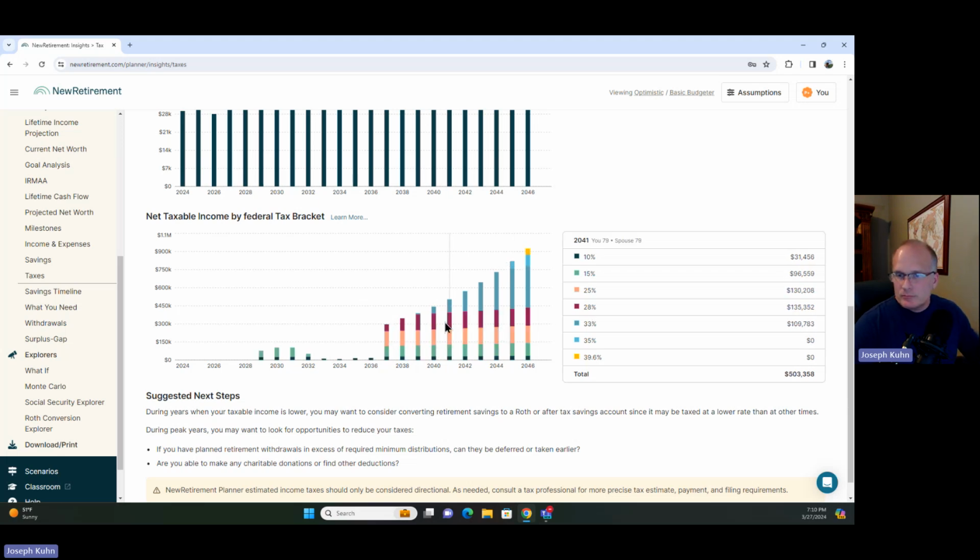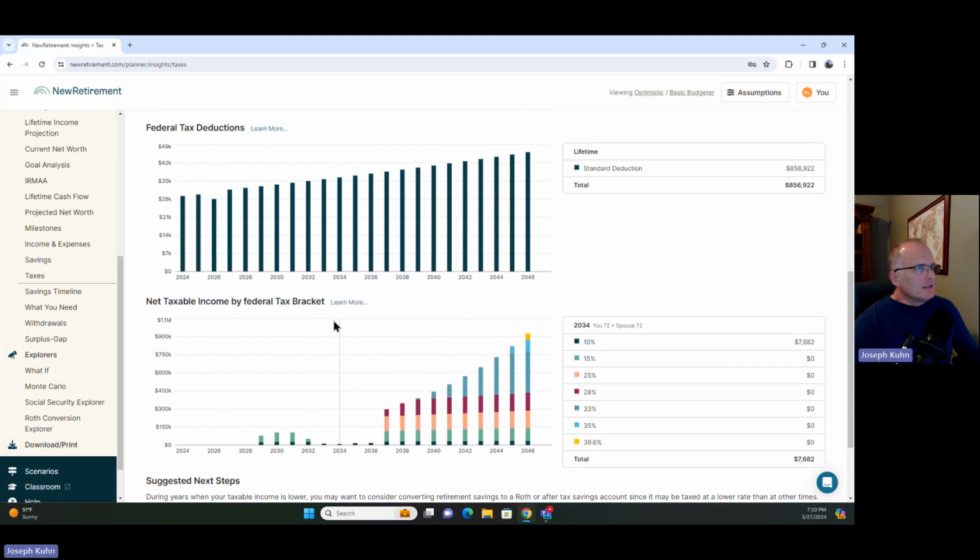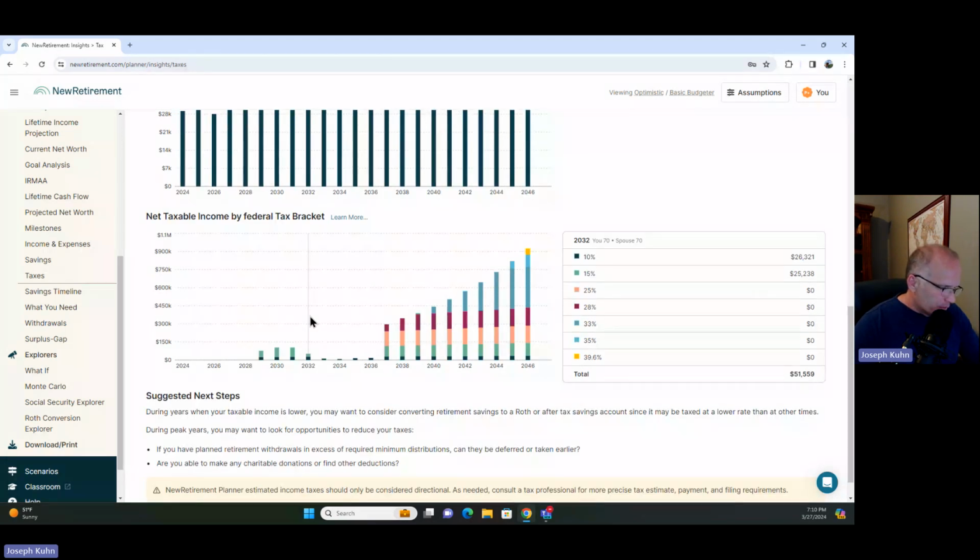When if I get good returns out of my IRA, that is pretty high, and you're not even taking the zero standard deduction in these years. This is what should be screaming at you: Roth conversions right here. So that's where we'll start.